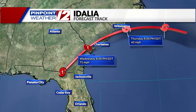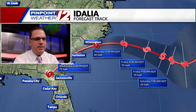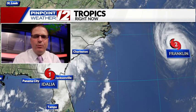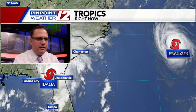Now, we are expecting Idalia to work its way through Georgia, South Carolina, and then pop back out into the Atlantic Ocean on Thursday, and then meander around off the coastline of North Carolina through much of the week, perhaps even approaching Bermuda as we head into the weekend. We'll have to watch the remnants of Idalia very closely.